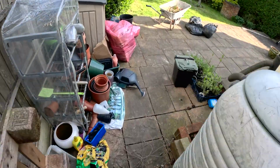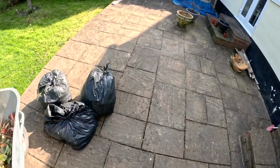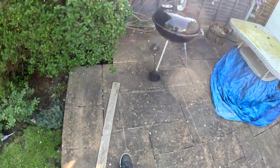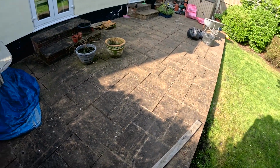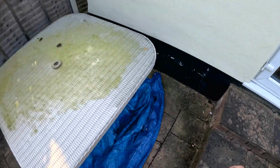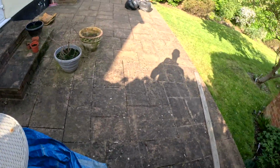And then we're going to be doing this patio as well. And this should be nice and straightforward. There's almost no pointing left. This should come up really, really nice. Really sort of dark steps here. Stops there as well, so everyone can go down that side.